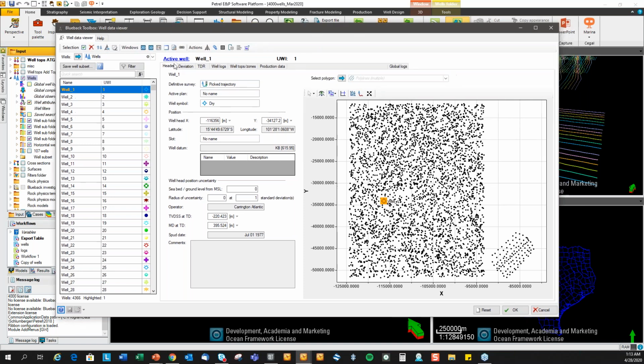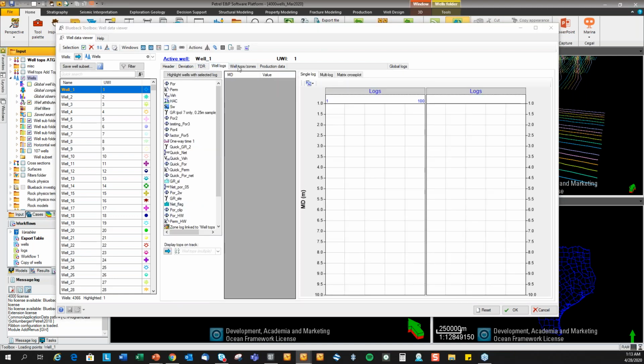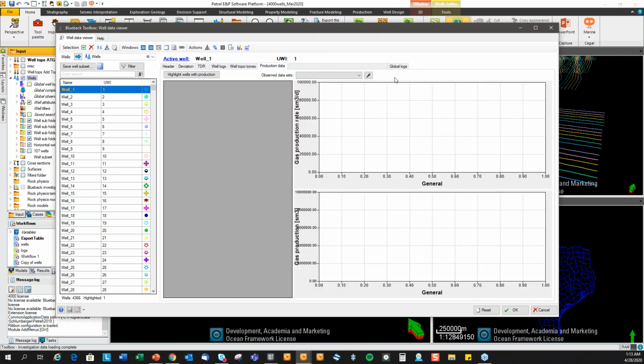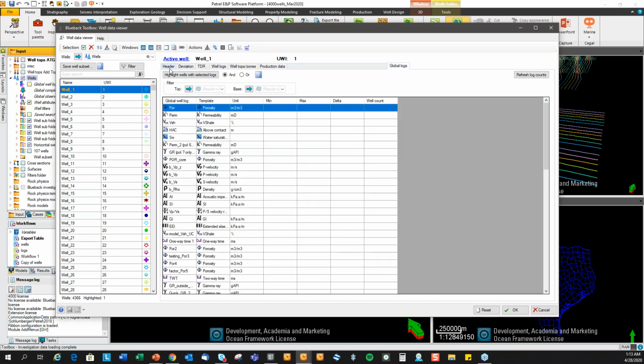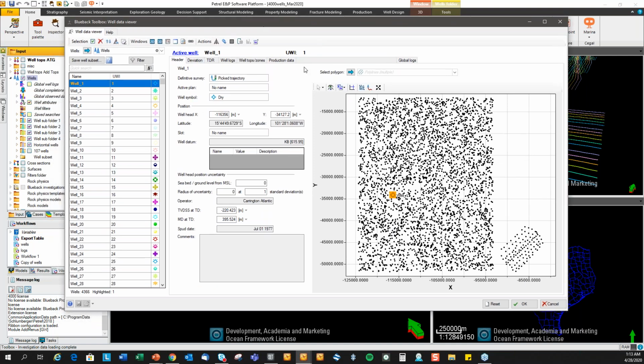Here we have the different data tabs, and you can see as I click through these data tabs, we have very easy access to those different data types. Now we'll go over the different tabs one by one. We'll start with the header tab.